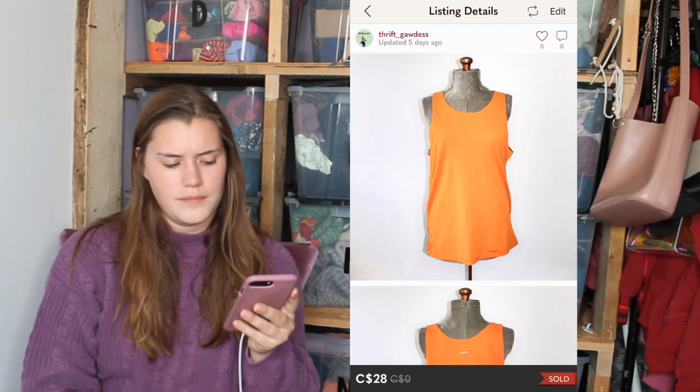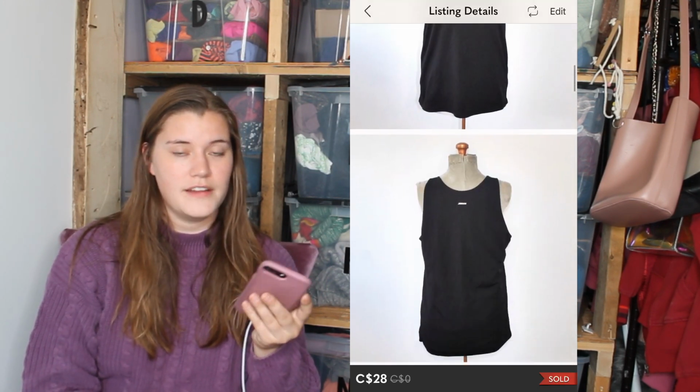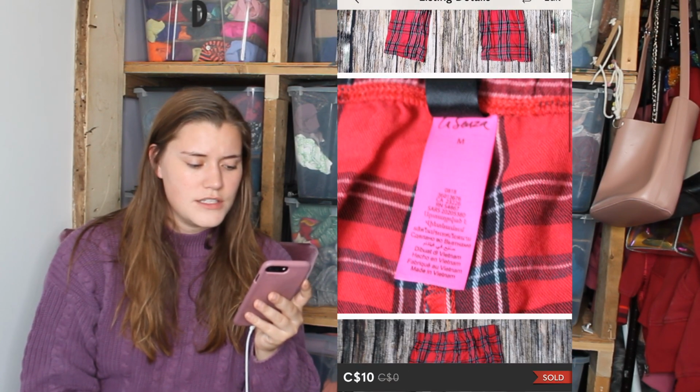Next thing on September 19th was this men's Jordan orange and black reversible jersey. Another bins find. It sold for $28 on an offer. I think I had it at $35. Next was another full price sale, and these I got for free. They're just a pair of Licenza red pajama pants. $10.